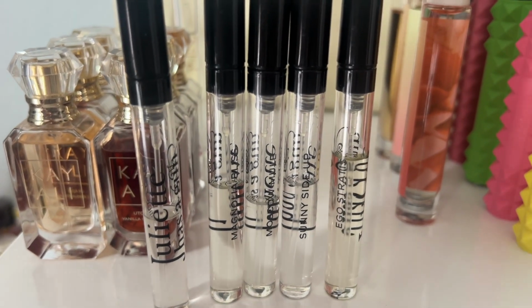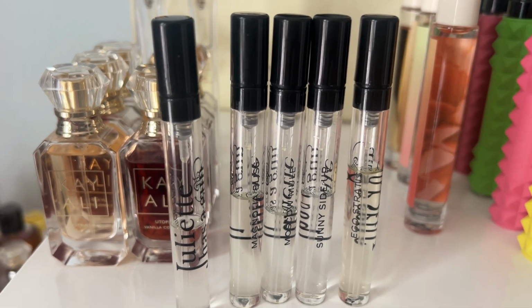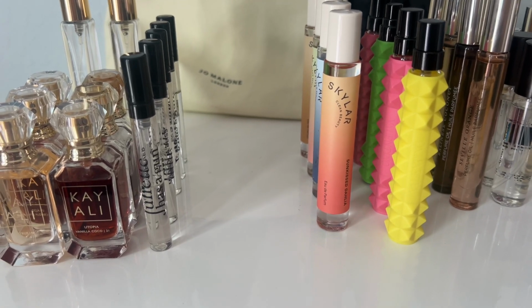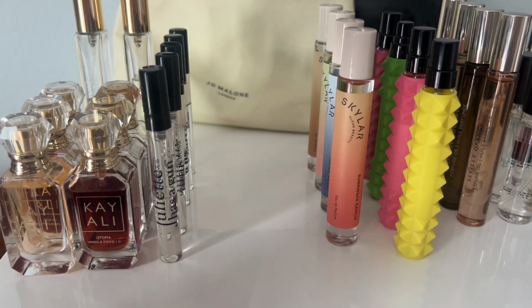And then Ego Stratus, I like it. It has that marine accord, but for me, this one is the most masculine, so I will not be getting a full bottle. I truly do not like rollerballs, but Skylar, I love their scents, so I guess it's okay.